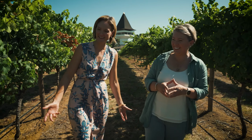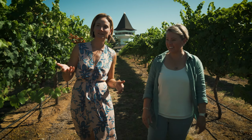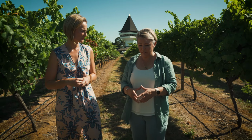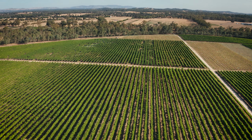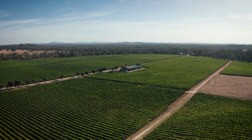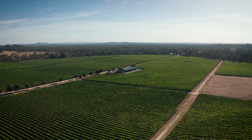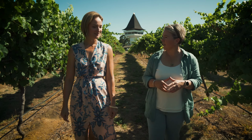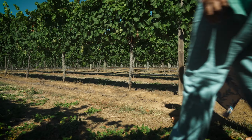That's it. So you mentioned you're starting off with sparkling. What other wines will kick into gear tomorrow? Yep, so this week we're going to start with our sparkling. We've got some Pinot Grigio coming off on Wednesday, and then we'll probably go into some table Chardonnay to round out the week. If all goes well, we'll have a nice transition into our Shiraz and Cabernet, but we'll see. Hopefully Mother Nature's kind to us.